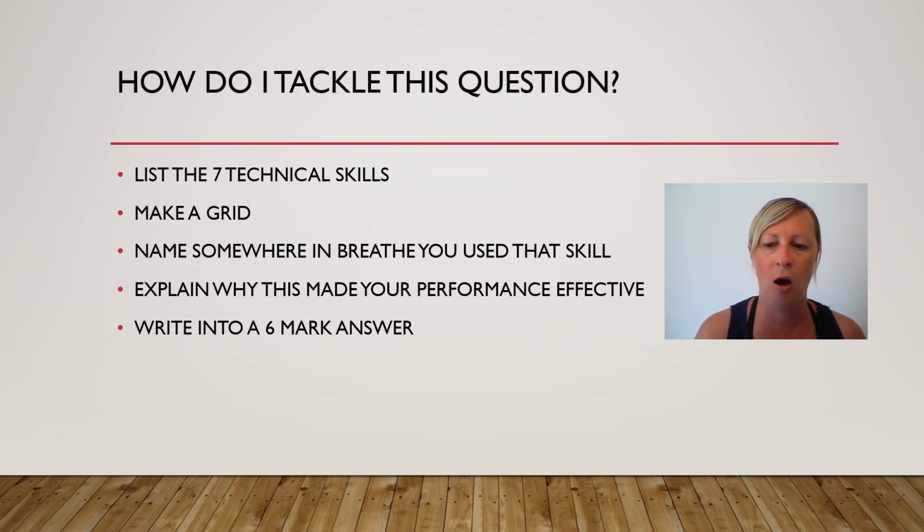So first of all, on my exam paper, actually at the top, and there's loads of my year 11s that do this, and I love it because it shows how they're thinking and working through how we've done it in class.